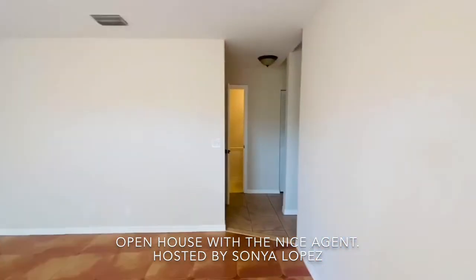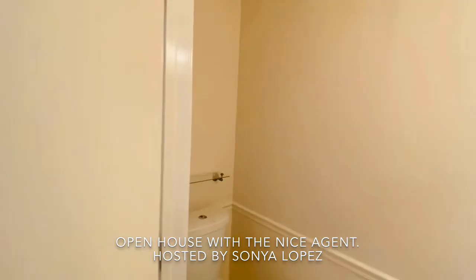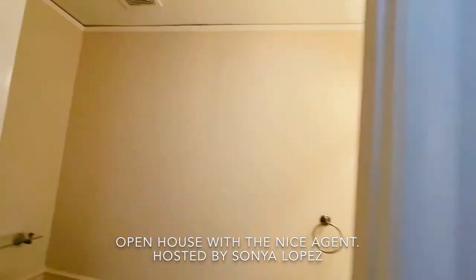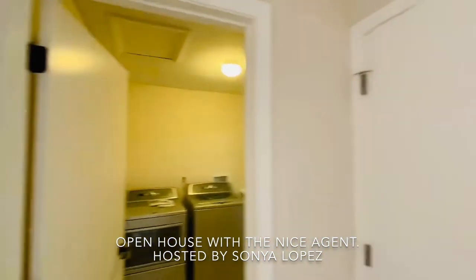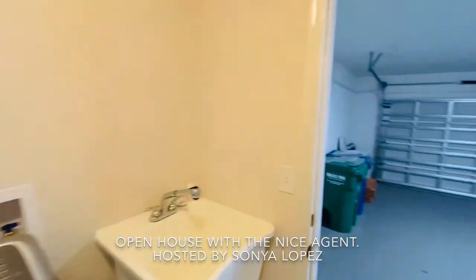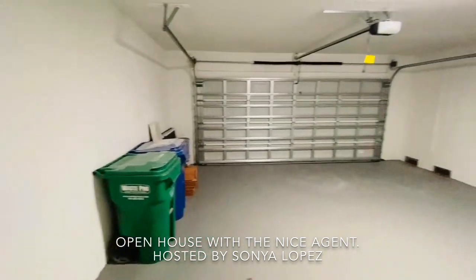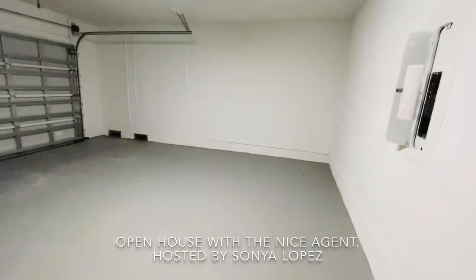And I get to show you the half bathroom downstairs. So they have a half bathroom space here downstairs, just for your guests, if you don't want them to go upstairs. And washroom right off from the garage. So it's a two-car garage, very spacious two-car garage, because there's plenty of space that you would have around your cars and on the side and also in the front. It's a really big space.